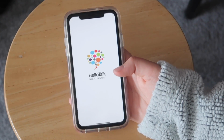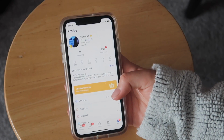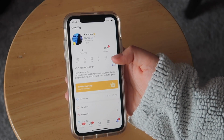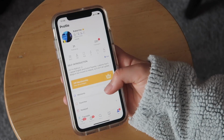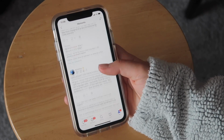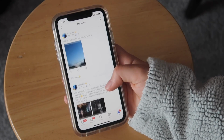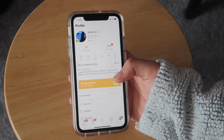Then I have something called Hellotalk, which basically saves me when it comes to language learning. I have the premium version, which is the crown. That's what the crown means. So currently I'm learning French, Dutch, Japanese. But the great thing about this app is that you can ask questions on here that most people will answer and help you. You can post pictures. It's almost like a social media app, but not quite.